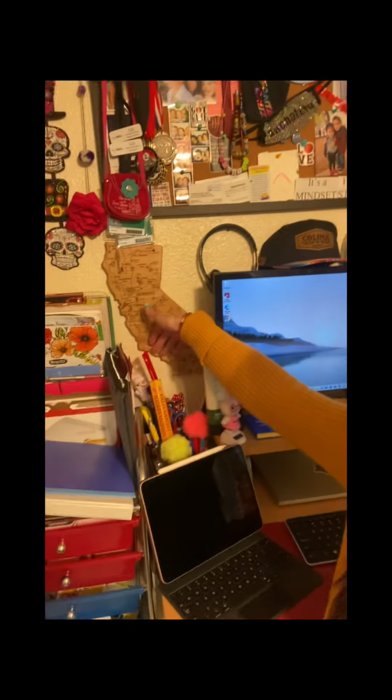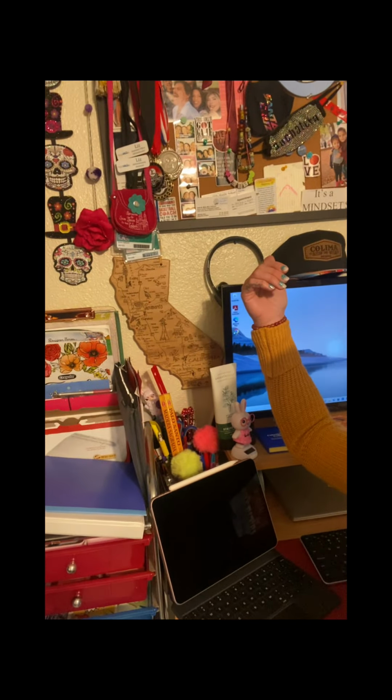And then I have my California, it's supposed to be a cutting board actually, but I really loved it. So I got it here. It just reminds me that I love to live in California and I will stay here. I don't think I'm moving anywhere.